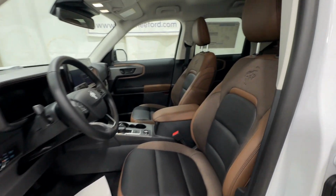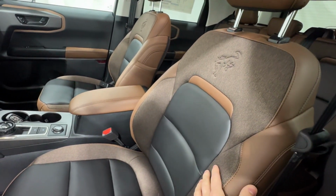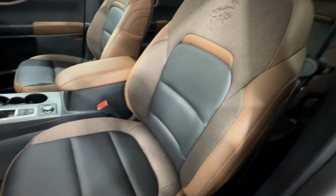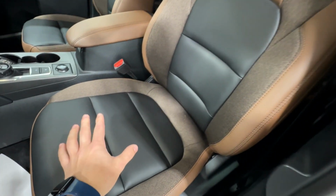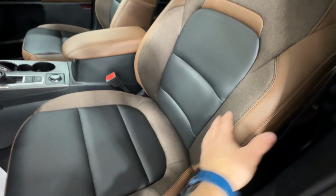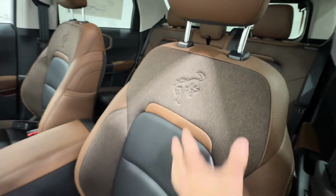We'll go ahead and take a look inside now with this particular model. It's going to have the black and brown vinyl and cloth interior. So it's kind of a two-tone combination and color. So it's a really nice material because you're going to get the durability of your vinyl, but then the kind of the softness and the thermal aspects of the cloth there. So it's a nice combo, and you do have the Bronco branding on the top there.